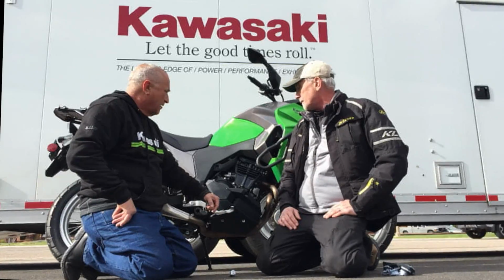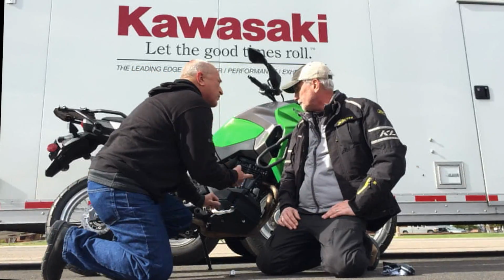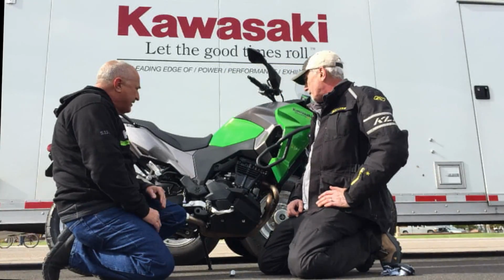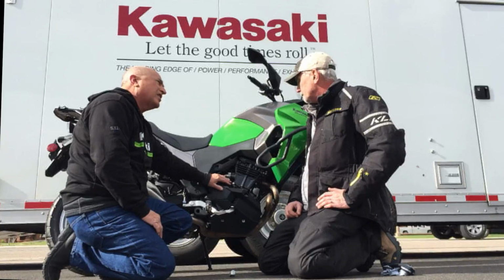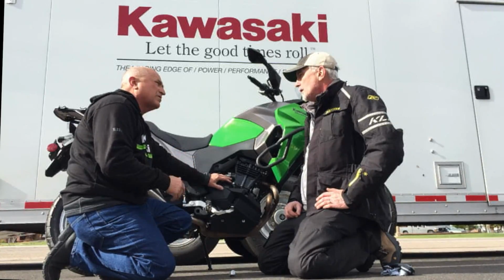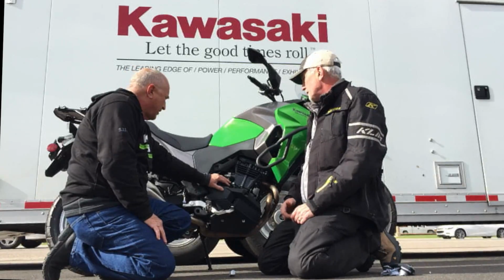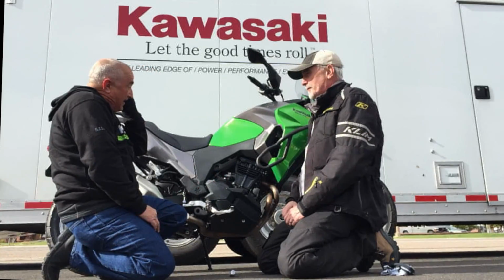It's a nice little piece, very capable. What size are these wheels? It's a 19-inch up front and a 17-inch in the rear. Is this like a Ninja engine converted or retuned? Yeah, it's the same basic power plant that was in the Ninja 300, so it's tried and true. Plenty of horsepower, plenty of torque.